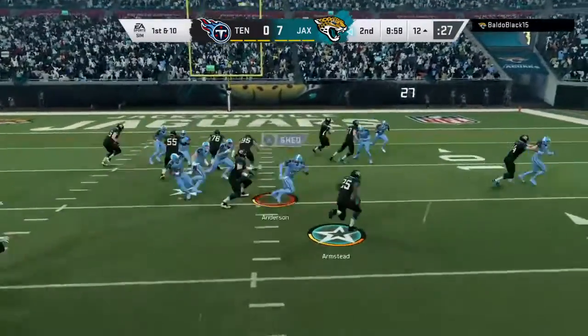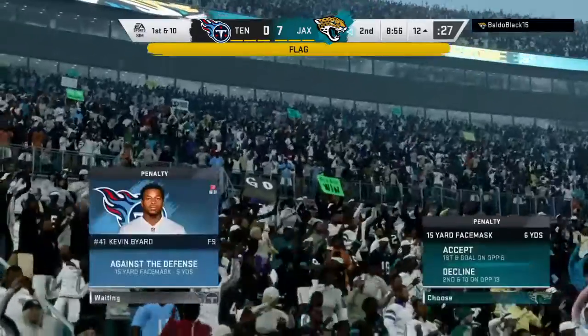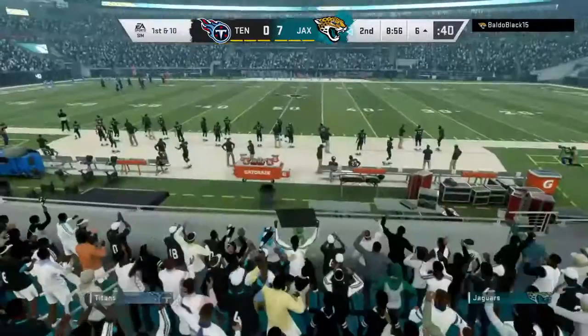On first down, again they go with Armstead, and he'll be brought down. Oh, that's a face mask. Certainly looked like it. Indeed, here come the flags.